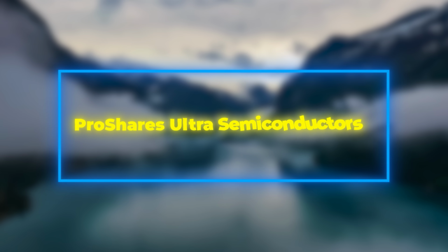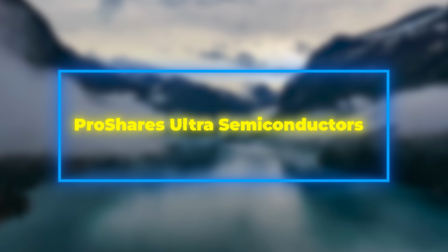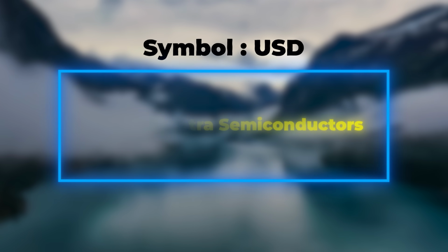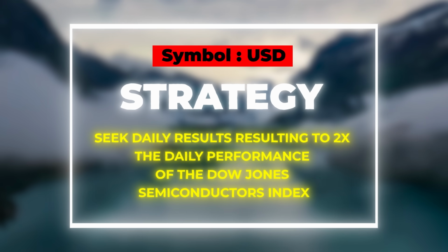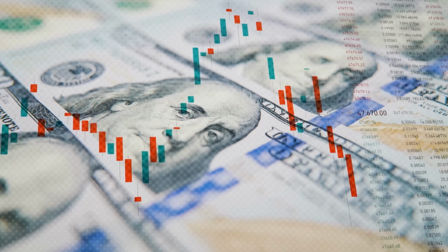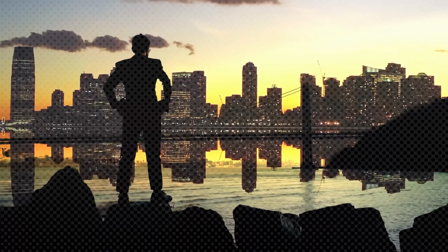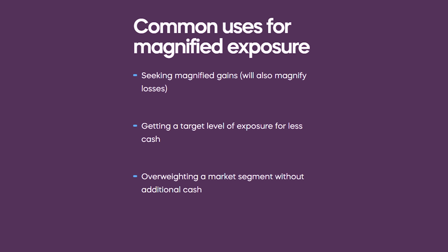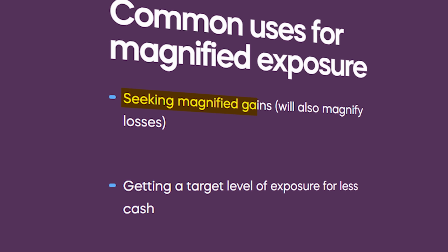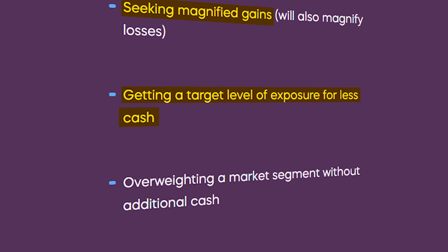Now on to the next fund, ProShares Ultra Semiconductors with the ticker symbol USD, where the strategy is to seek daily results of 2 times the daily performance of the Dow Jones Semiconductors Index. This happens to be a leveraged fund that gives investors 2 times the gains, but also 2 times the losses against the index. And some of the common uses for a leveraged fund are to seek out magnified gains and exposure to growth for less cash.